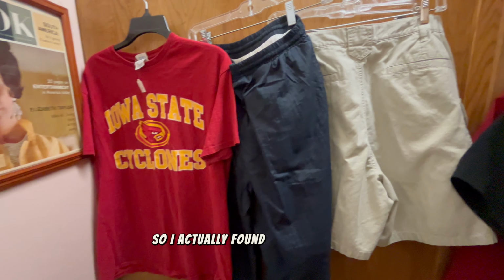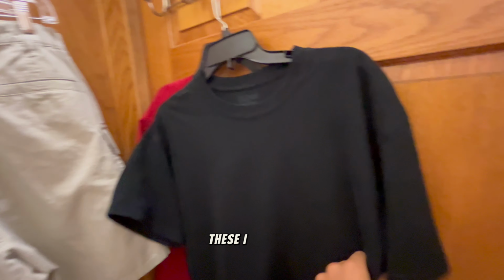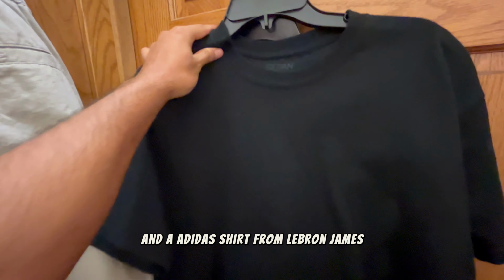So I actually found some stuff, long pants. I will try these on. These I will get. It's like a basic black shirt and an Adidas shirt from LeBron James.